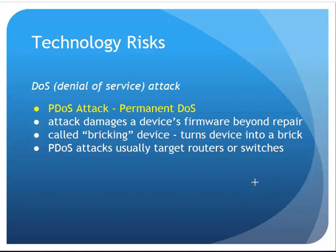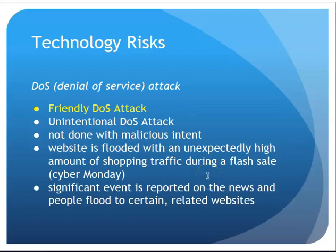Permanent DOS, literally damaging an operating system firmware on a router, switch, that sort of thing. We've heard the term probably bricking, where you've damaged the firmware, the image on the operating system. We damage that on a router, on a switch, and that's going to cause a major disruption to a chunk of the network. That would cause a big disruption, and maybe even a day or two until that's replaced, restored, etc. A friendly denial of service, this is really unintentional.